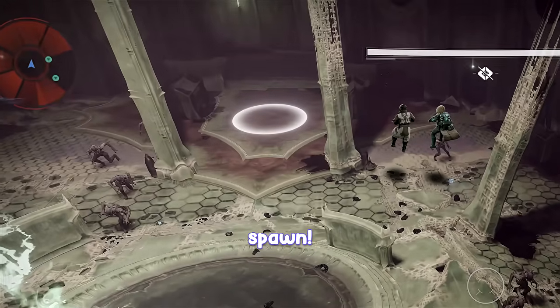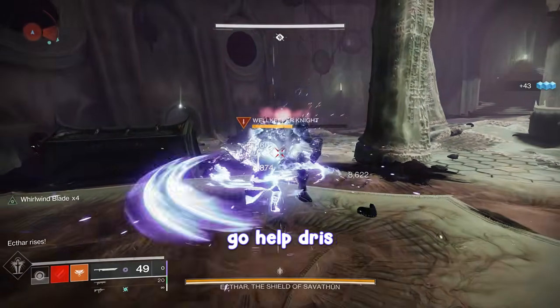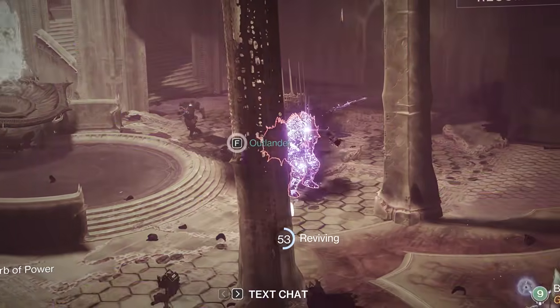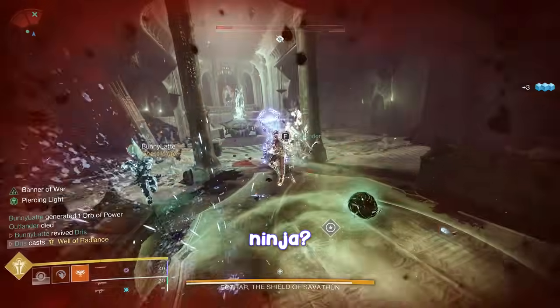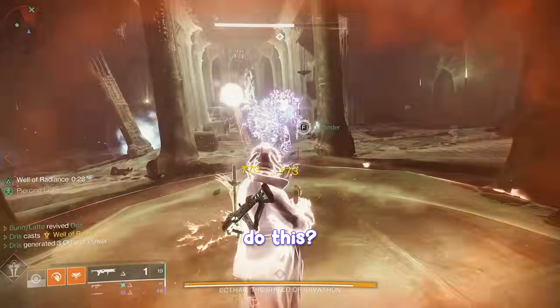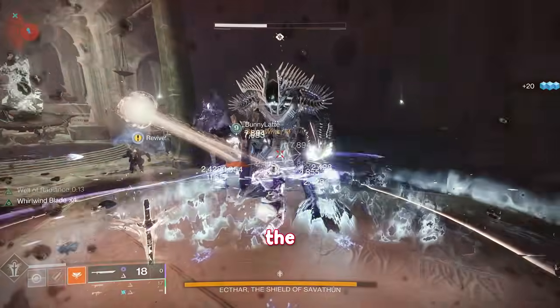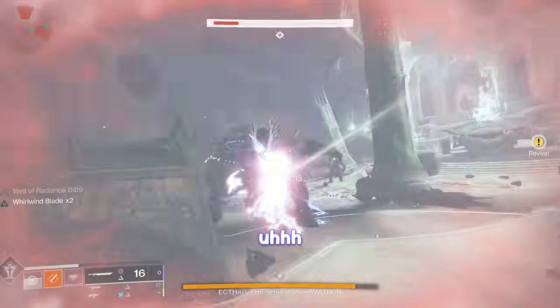Alright. Spawn. Go to spawn, Driss, you too. Outlander, go help Driss. I just got one Well shot. Where are you going, what? Outlander? Outlander! What is the well split? It's the... Did you not do this? Oh, the well sprint, the Warlock sprint well. Ah, fuck this, bro. Good luck, guys.